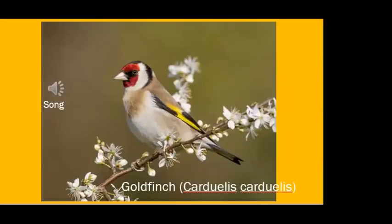And this is our last bird, the goldfinch. The goldfinch is very recognizable. It's got that big red patch on its face, like it's put makeup on its face. And it's got this little gold stripe on its side, giving it its name. They do tend to come together in groups. They're very sociable, gregarious characters, and they're often chatting to each other, and often sound like they're fighting.